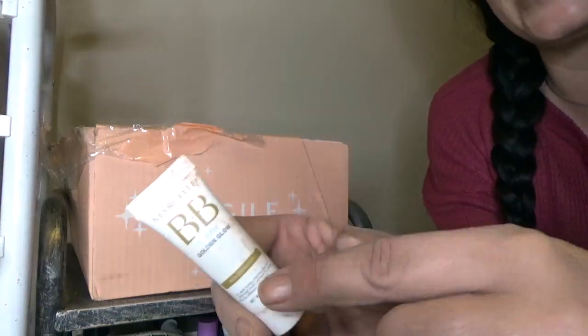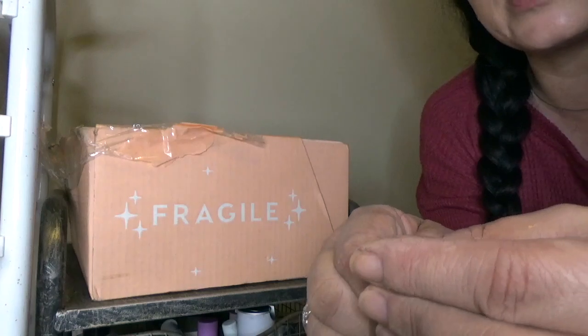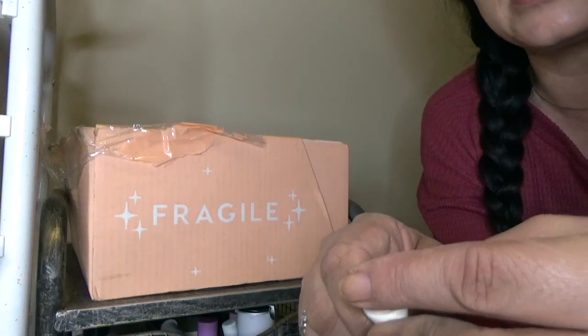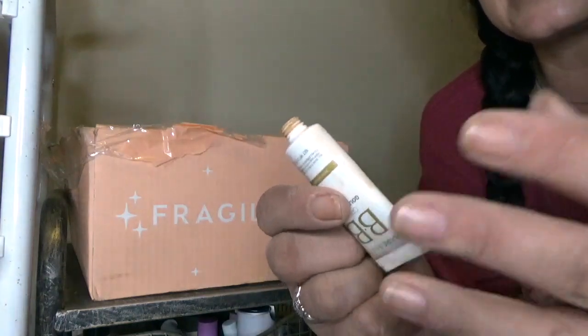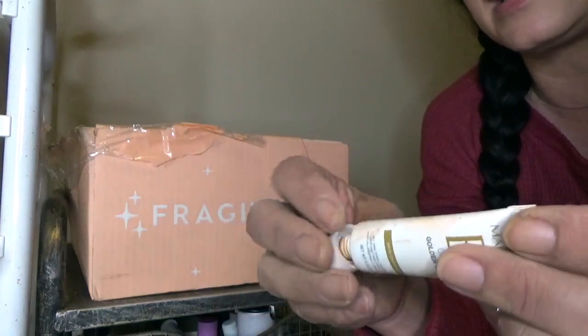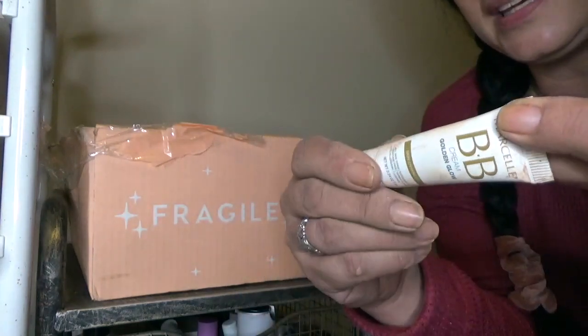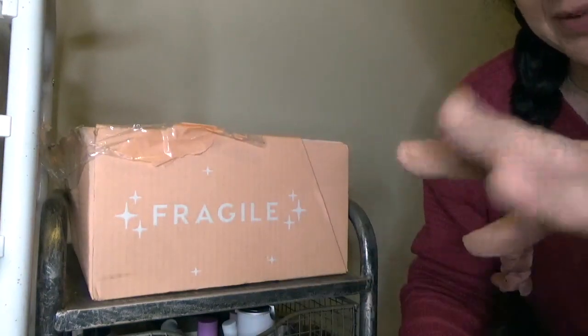This is also quite nice. This is the Marcel BB. I just saw this, where was it? TJ Maxx or something to that effect. It's a BB cream. It's one of those ones that is kind of made out to be a high-end brand, but it's kind of not, but I do like it. So it's almost empty, so I want to squeeze the last little bit of whatever out of there.